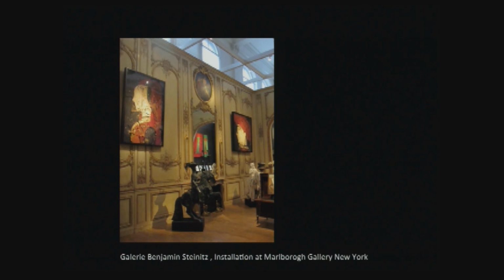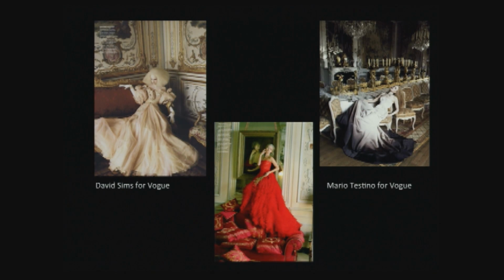So that is, for me, the idea: what is going on with this? How do we engage the public and the audience with this material? You can have it at your own home, you can play with it, you can combine it with contemporary art, you can take photos, and Vogue apparently loves to take photos in these rooms.